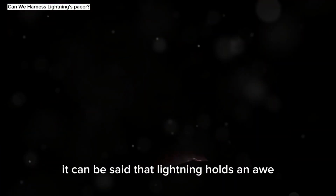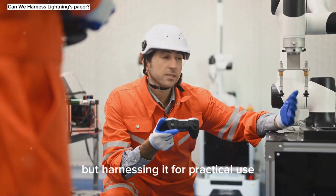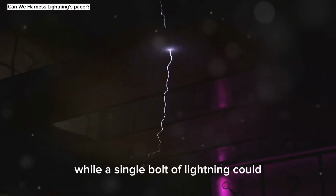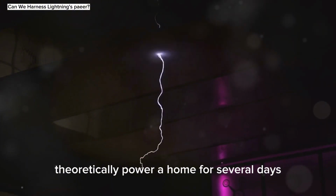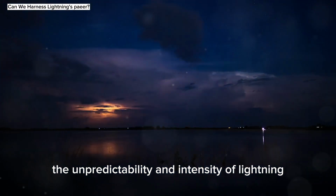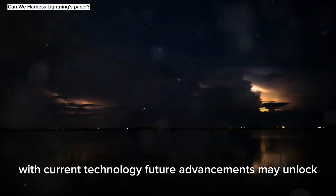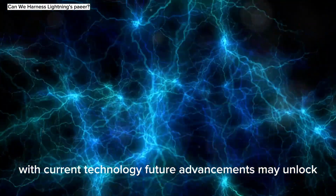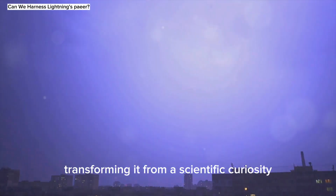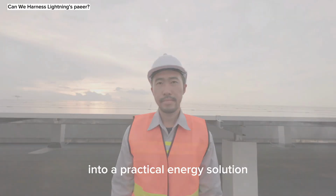In conclusion, lightning holds an awe-inspiring amount of energy, but harnessing it for practical use presents many challenges. While a single bolt of lightning could theoretically power a home for several days, the unpredictability and intensity of lightning make it a difficult energy source to capture with current technology. Future advancements may unlock the potential of this natural phenomenon, transforming it from a scientific curiosity into a practical energy solution.